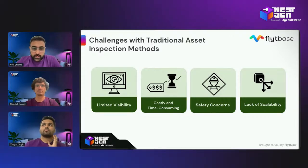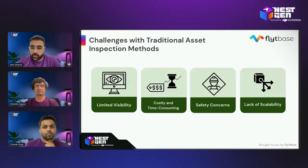Let's quickly discuss the challenges in enabling remote inspections at scale with off-the-shelf drones. So the first one is limited visibility. Traditional inspection methods can often only provide limited visual access to assets, making it difficult to identify potential issues or damage. The traditional methods are also costly and time consuming. Manual inspections require significant time and resources, especially for large or complex assets, leading to delays and increased costs.